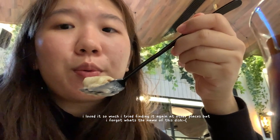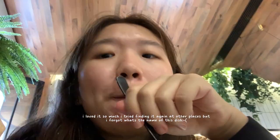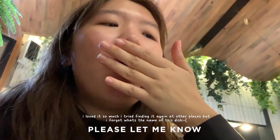I also had this dish which I love so much, but I couldn't remember the name of it. So anyone watching, if you know the name of this dish, please let me know.